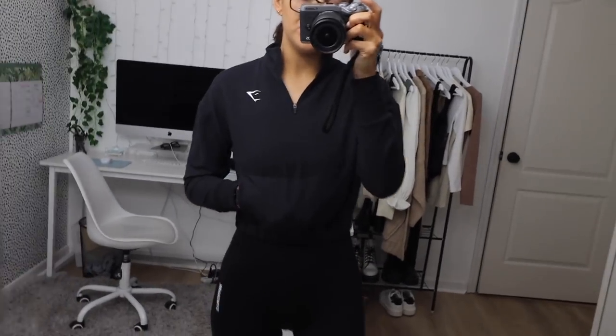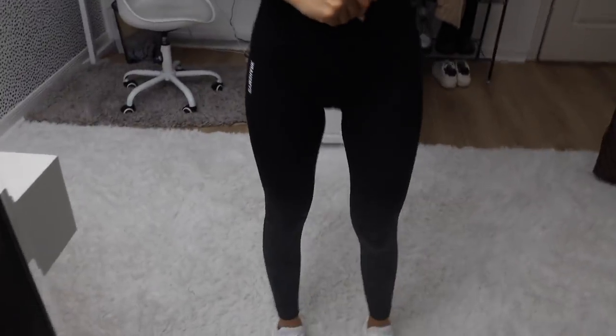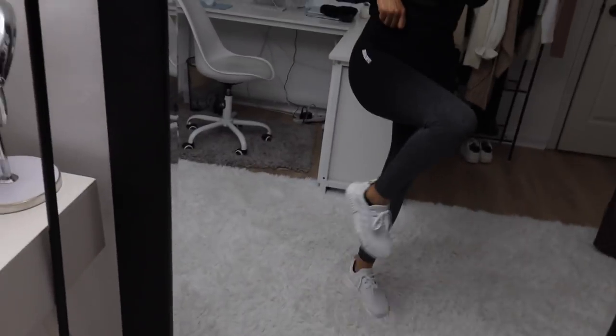But yeah, we're going to the gym very early this morning, but I thought I would show you guys what I'm wearing. I'm actually wearing this new little pullover that I got from Gymshark. I really like it. It's so comfortable. And then underneath that, I'm wearing the Lululemon Invigorate sports bra. And then these are the Ombre Vital Seamless leggings from Gymshark. And then my Adidas NMDRs.